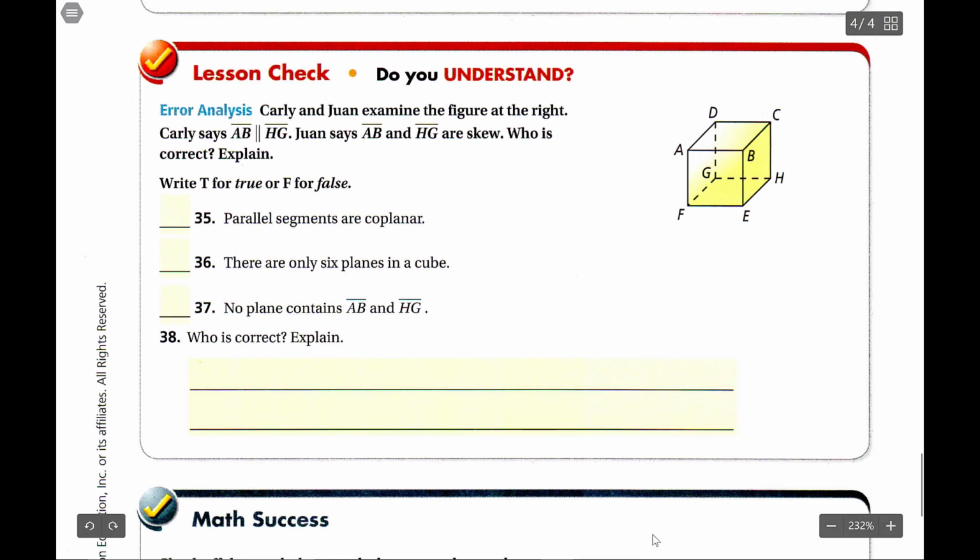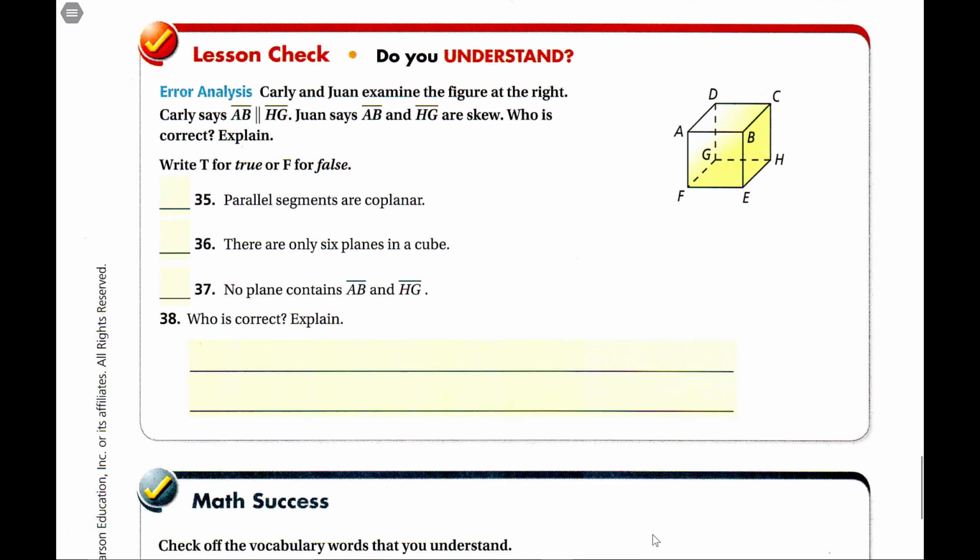All right, let's see what we're talking about here. We're talking about our friends Carly and Juan. They examine the figure at the right. Carly says that AB is parallel to HG. Juan says that AB and HG are skew. Who is correct? Can you explain?